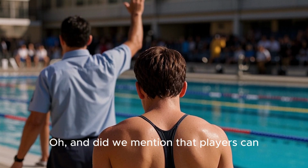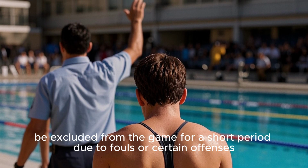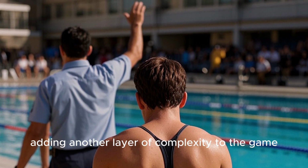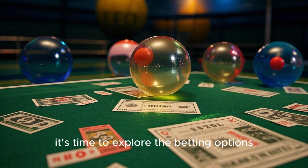Oh, and did we mention that players can be excluded from the game for a short period due to fouls or certain offenses, adding another layer of complexity to the game? Once you've wrapped your head around these fundamentals, it's time to explore the betting options.